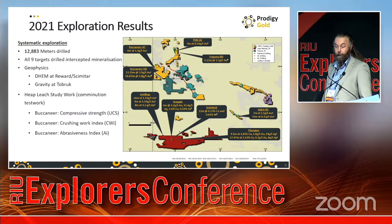So we did test around 10 of our 15 fully permitted targets last year with significant mineralization in each one of those. So that really allows us to funnel down the important targets that we can continue to advance this year in our exploration and resource development.